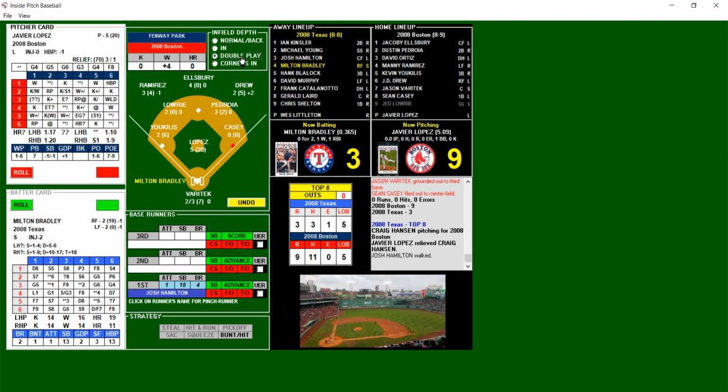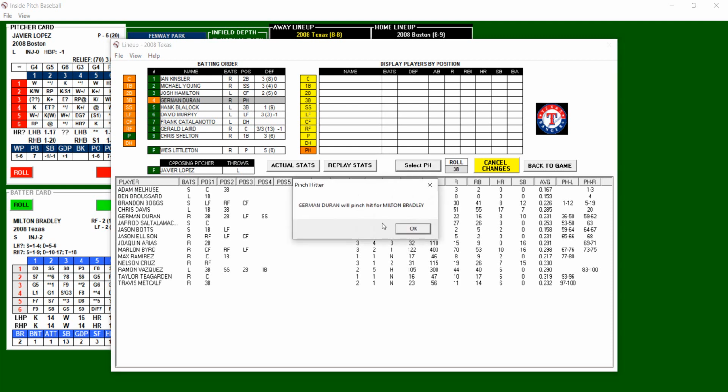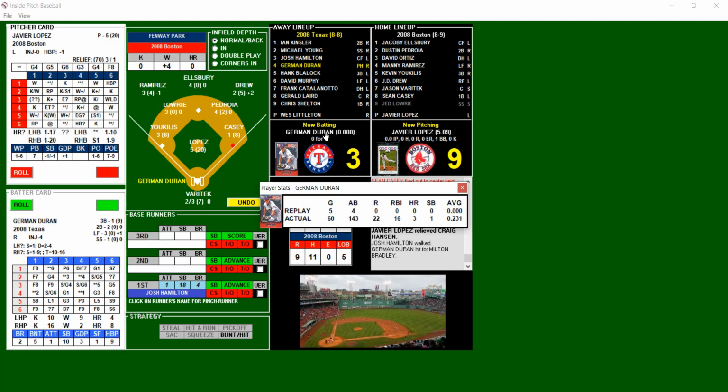So infield going to double play depth as Milton Bradley will come up. Bradley is 0 for 2 today with a walk and an RBI. Are they going to let Bradley take the hit? No, they are not. Bradley is going to sit this one out, and they're going to bring in German Doran. Doran will come in. We haven't seen him yet at all. He's played in 5 games, had 4 at-bats. Let's see what he can do here.